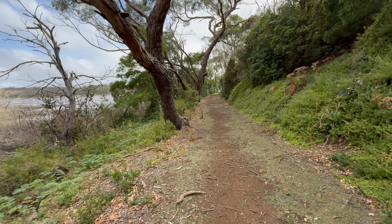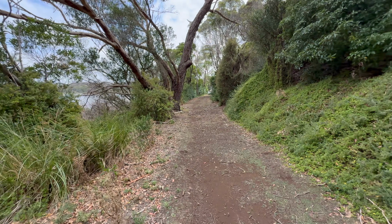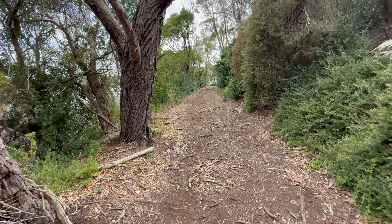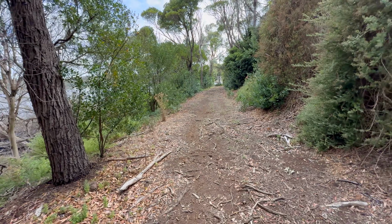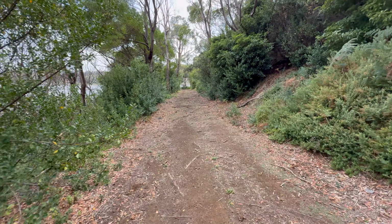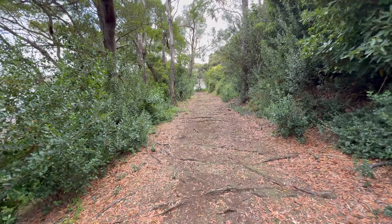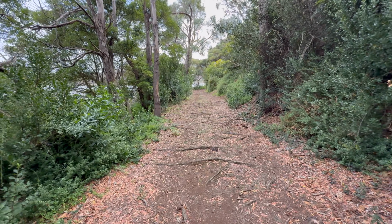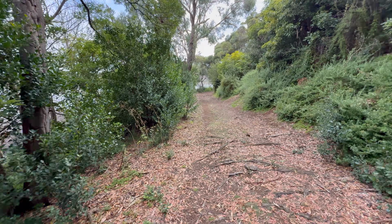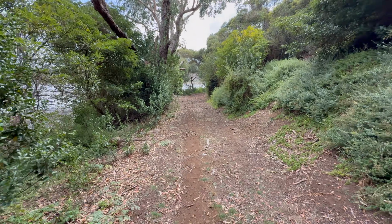So I've left the main track, following some of these older tracks. They're not signposted, these ones. I've found them. They're mapped online. Well, there's a track on the map, and I'm actually finding a track here. But the Tower Hill Reserve isn't signposting this, so I'm guessing it's an old track that they don't want to encourage too many people to use, maybe. But yeah, it's obviously getting used by bikes and people. It's not too bad. You won't get lost in this place.